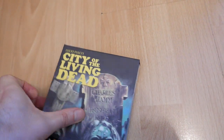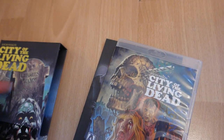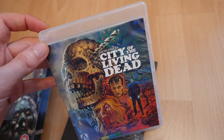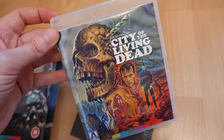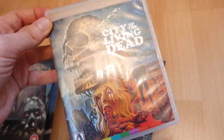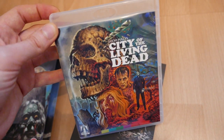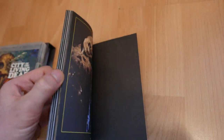So let's give you a quick look inside. Nice sturdy box. And here's your Blu-ray keep case with some pretty cool artwork here. I don't think I've seen this artwork before, so it's probably newly commissioned. And it gives you a good idea of what to expect within the film. Some intestine puking greatness to be enjoyed. Sick stuff. There's your booklet, which is about 60 pages long, I think it was.